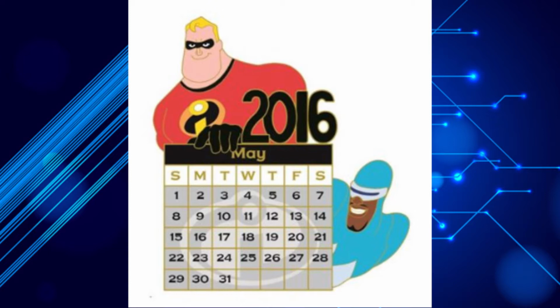So over at Disney Studio Store Hollywood, we had another surprise release. It was the May 2016 calendar pin, which features The Incredibles, and Matt is hooked on these pins right now. I'm so hooked. Every time there's a surprise release, I'm always like, man, I really want these pins. I can't get them for street value, so I might have to go to the third party websites to get my hands on these because they are nice pins. Limited edition of 300.